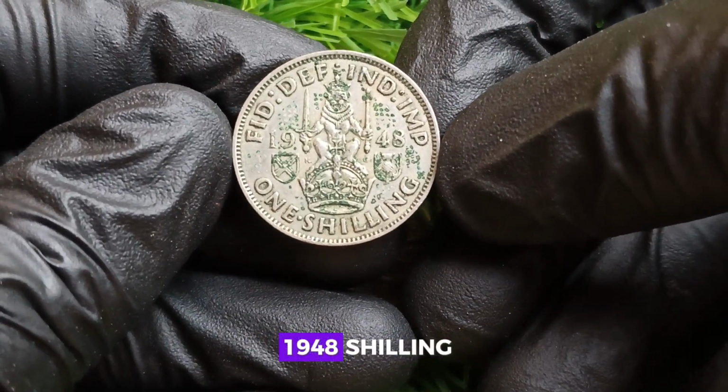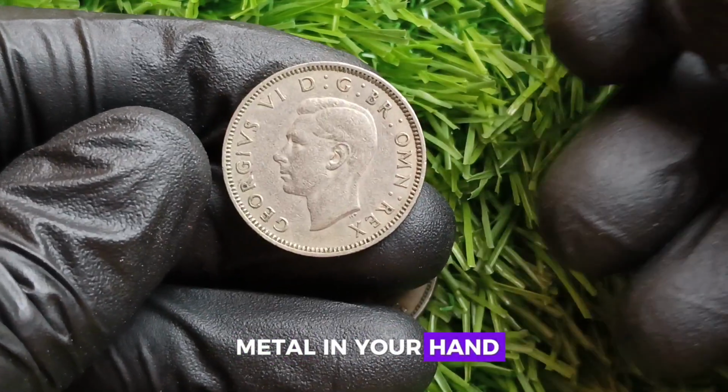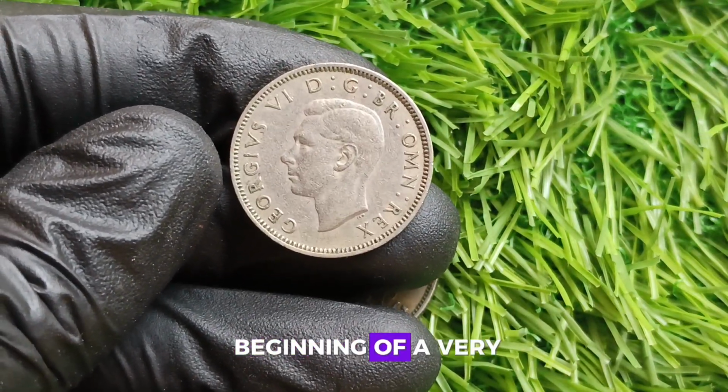The UK's rare 1948 shilling could be your unexpected ticket to wealth. That little piece of metal in your hand may not just be part of history, it could be the beginning of a very different future.